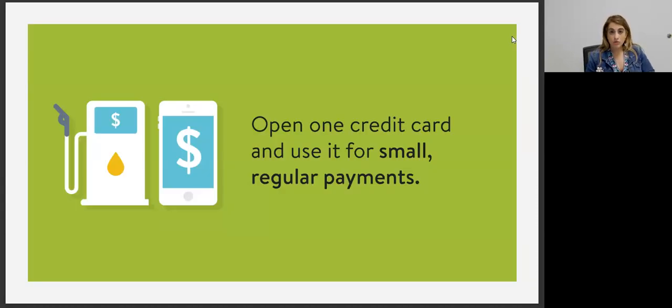Open one credit card and use it for small purchases. Certainly one credit card. There's no reason for your first credit card to have multiple credit cards. There's nothing necessarily wrong, but it's just not necessary. You don't need to learn to drive and have 3 different cars you can pick from a day to go to school, you just need the one car.